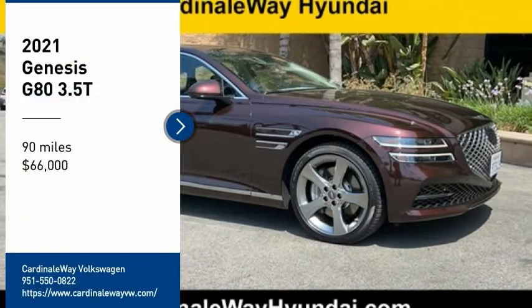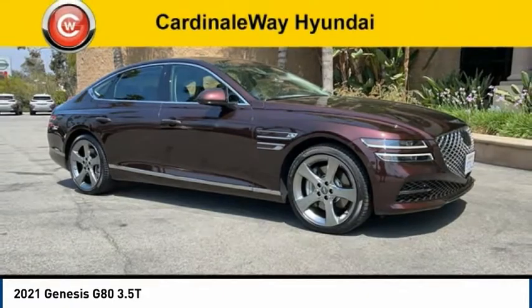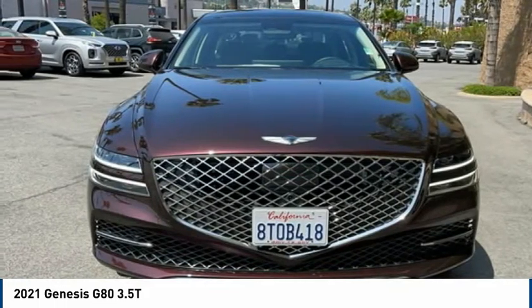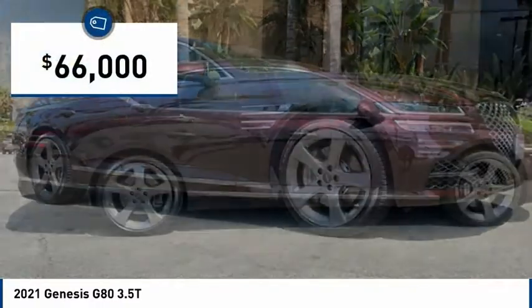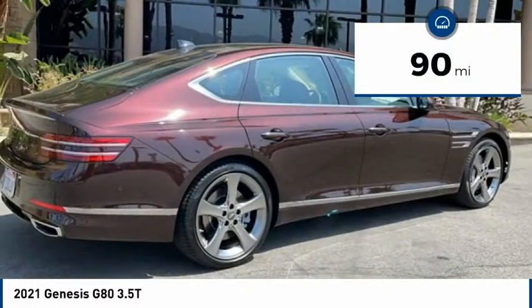Take a ride in the 2021 G80. The Genesis G80 offers a distinct luxury vehicle coupled with great value. Power, technology, and safety are all reasons you're going to want to check out this premium sedan, and is priced below $70,000. This vehicle has less than 100 miles.